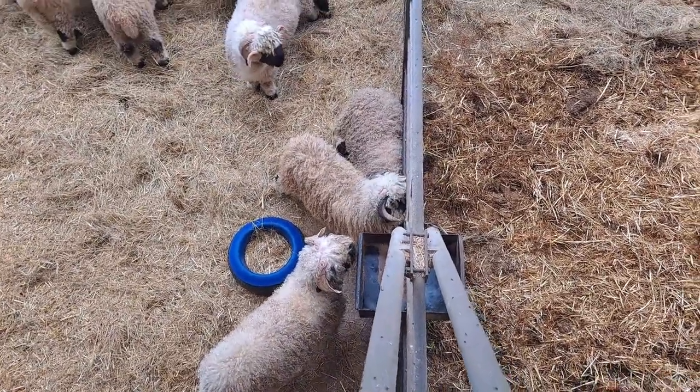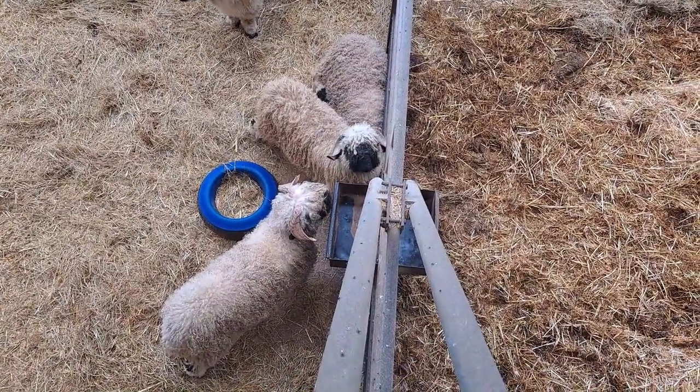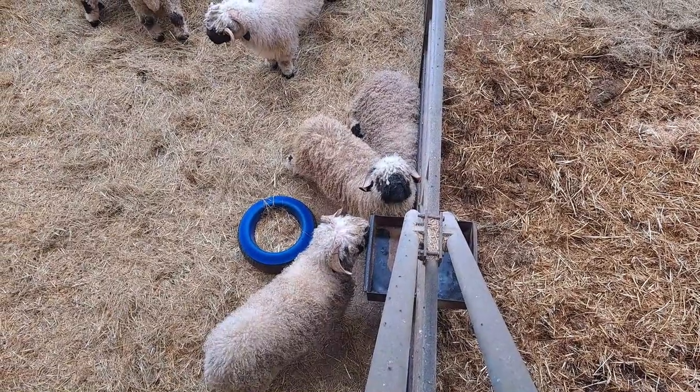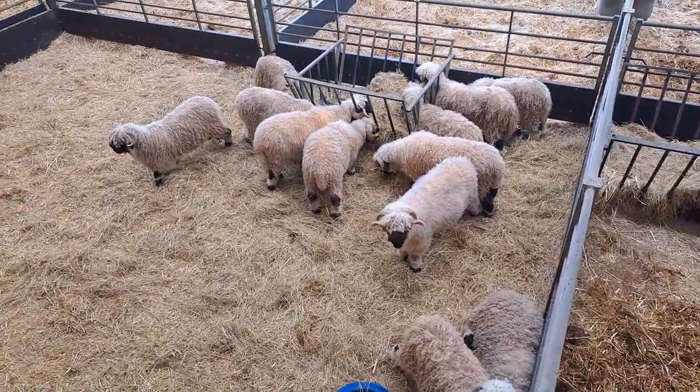Doing it right. He will. Poor bugger can't see. I know. Swiss Vally black nose again, isn't it?